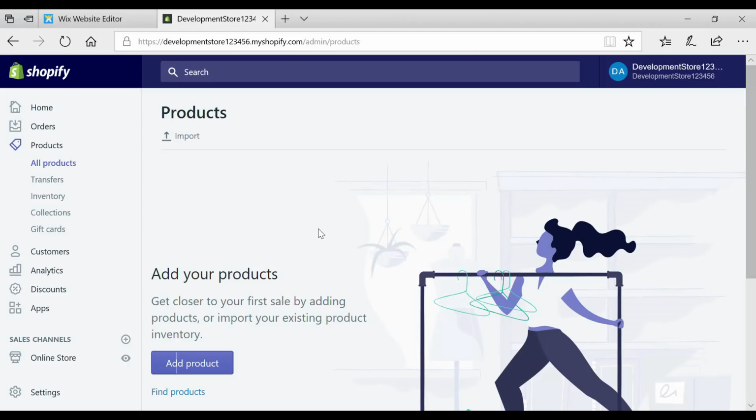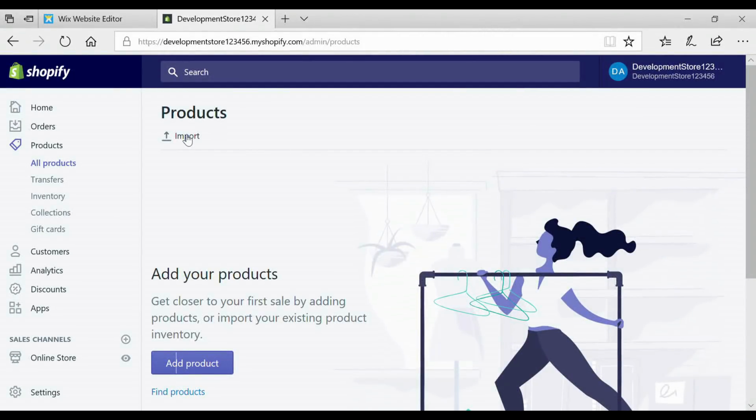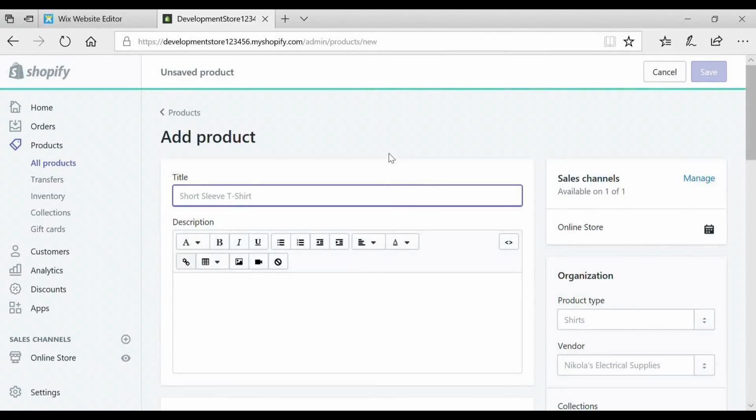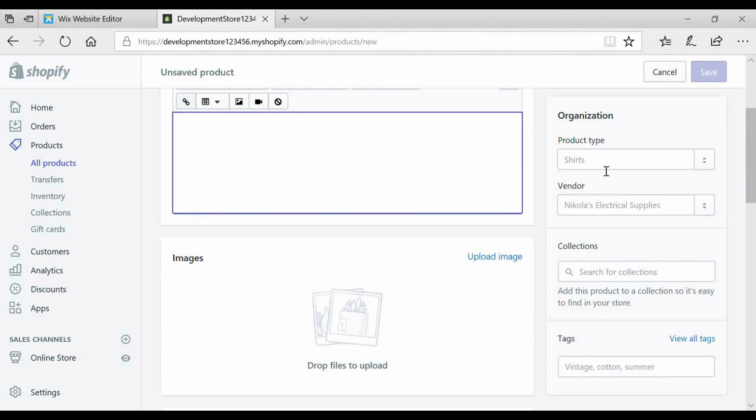So if you go to the products area of Shopify, I haven't added a product to my store yet, so I'll do that in a second and show you the steps to add a product. But we can see that you can import products with Shopify in bulk, which I don't believe you can do on Wix. But if we go to add products on Shopify, the same as Wix, we can add the title, description, we can add it to a collection. We've got a few more options here of tagging and customizing our products.